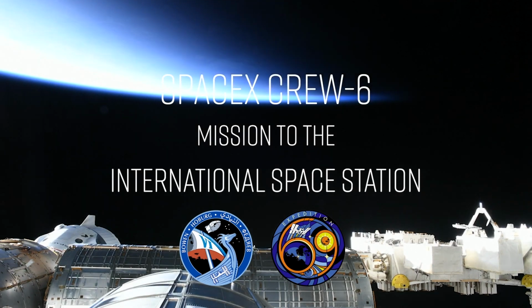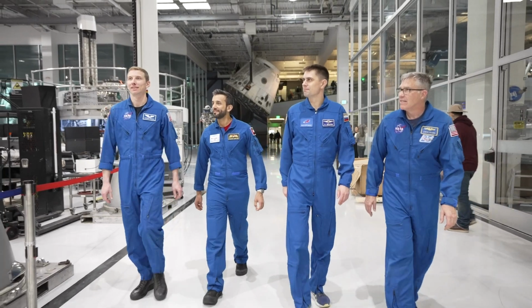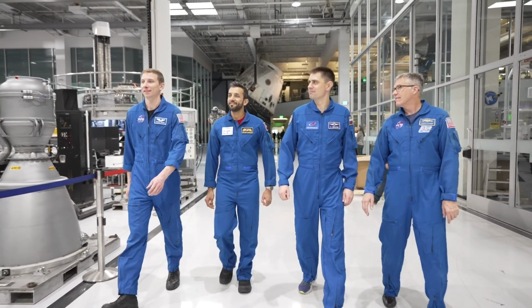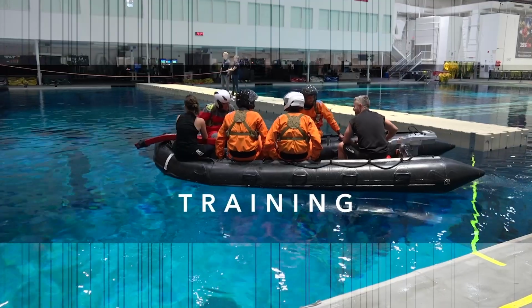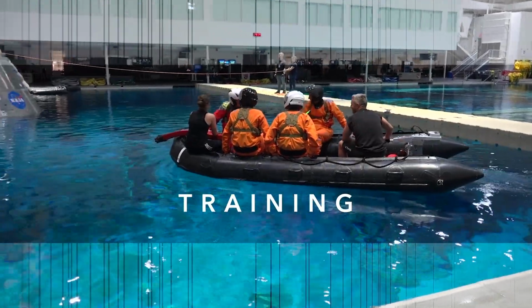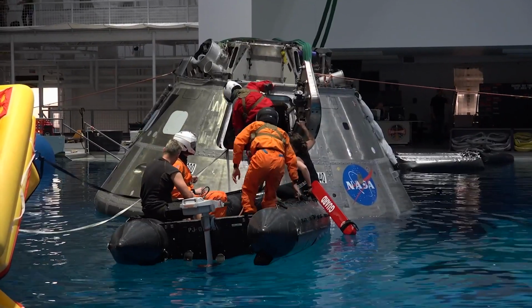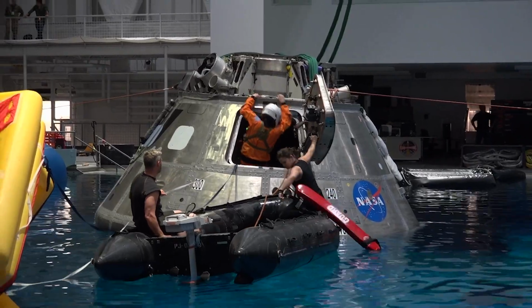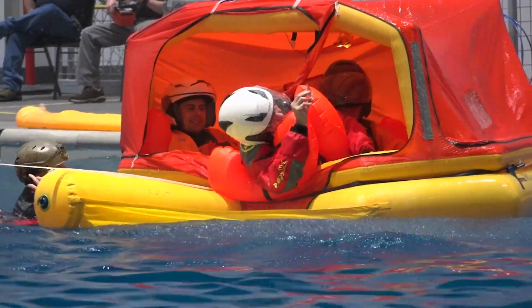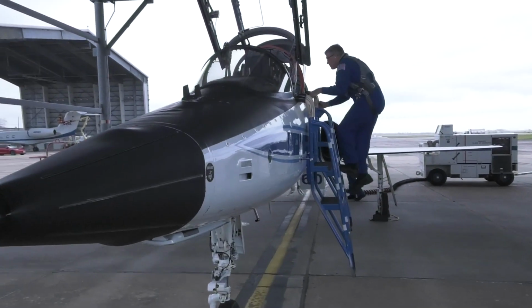So we gelled as a crew really quickly. We started about 2 years out from launch, spring of 2021. The training is super varied. This is in the neutral buoyancy lab down at Johnson, practicing just water survival, so getting familiar with all the emergency equipment that we have aboard Dragon. Should we need to land at an unsupported site, we have a life raft, so we can get out of the vehicle into a life raft and hunker down.